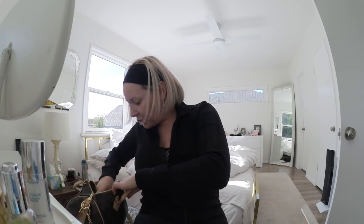All right. I'm going to go put in these three because I'll put this on first. I don't know, I'll just decide what I'm going to use later. But these are my three new products that I'm going to be using today. I'll put them in here.